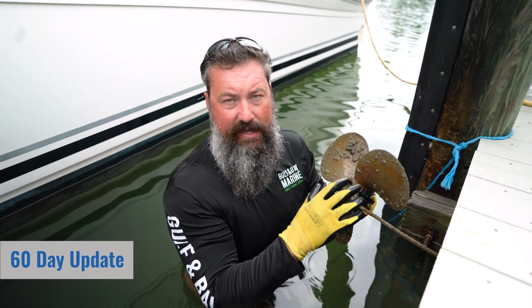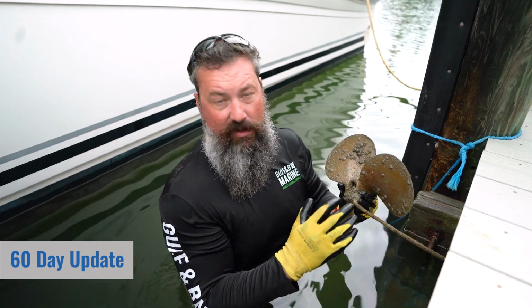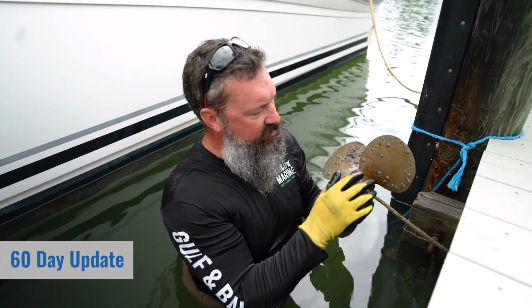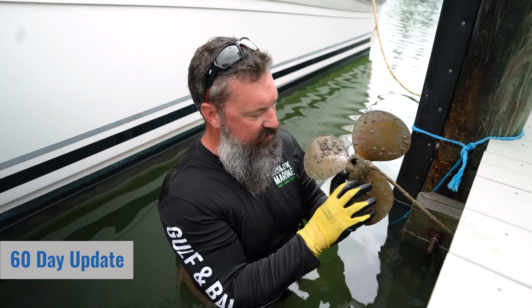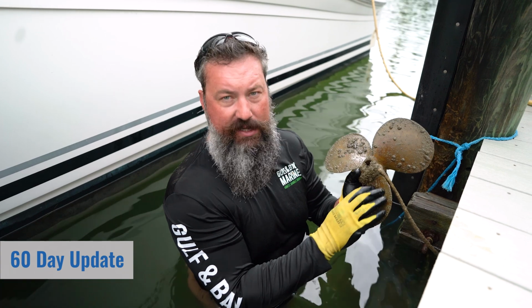It's been about 60 days. Just pulled this propeller out of the water. Hurricane Idalia threw these propellers around a little bit in the water, but you still get a good grasp and a good glimpse into seeing consistent growth in a propeller. This is after about 60 days. This is a pretty smooth propeller.